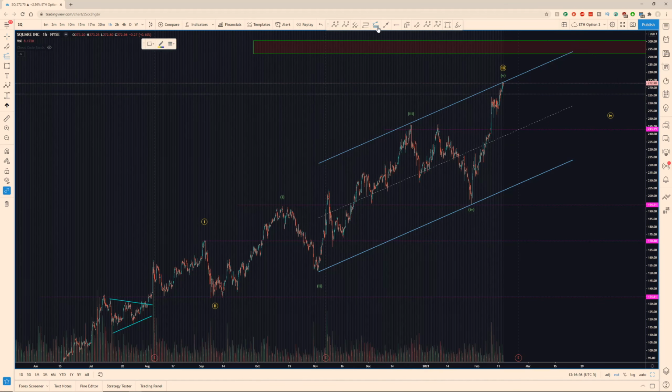The second thing we can do to validate a fifth wave is actually measure the length of the 1 relative to the length of the 5. And these are often equal in length. So the length of the 1 to the length of the 5, you'll see it come to a 1.0 ratio pretty often. And when it's not that, it's typically a 1 to 1.272.